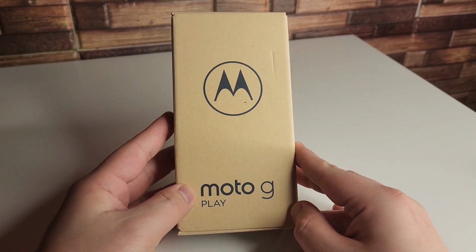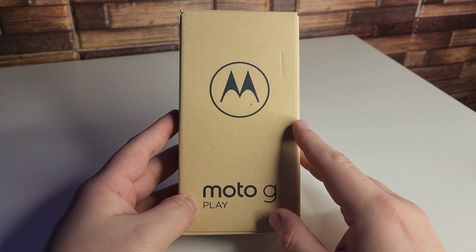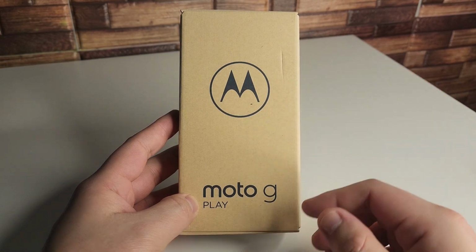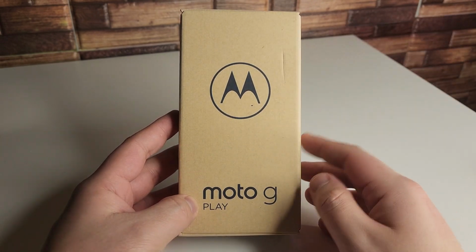We got the Moto G Play 2023 in the house for unboxing. We're going to be doing a ton of other videos on this device, so if you guys want me to do a gaming video or something else like that, or if you guys have any questions, let me know in the comment section down below.